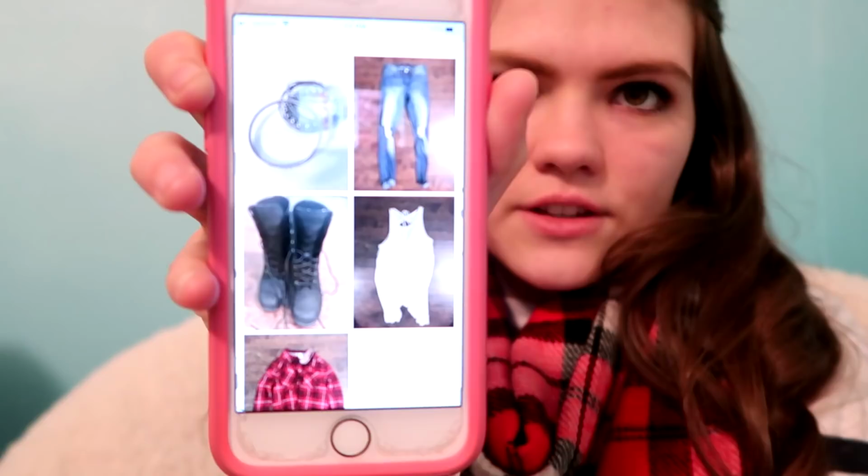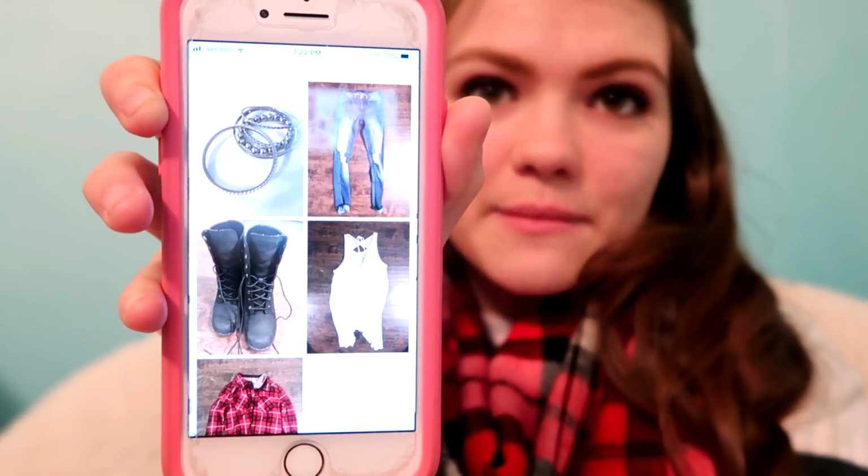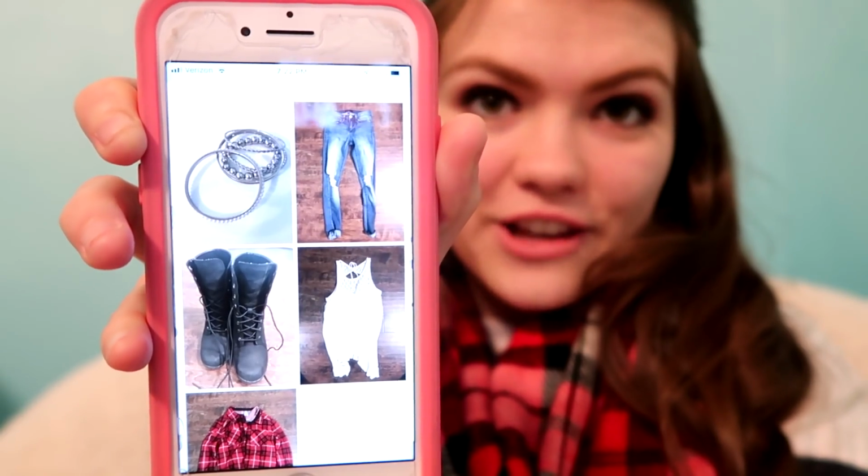So let's see what tomorrow's outfit is gonna look like for Wednesday and what Purple picks out. I'm a little nervous because tomorrow I am going back to school. Okay, this is not that bad. So this was the combo that they gave me. Actually, I am surprised. They did a pretty good job.